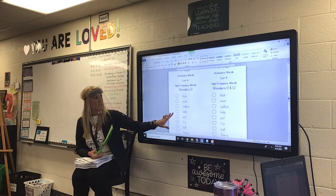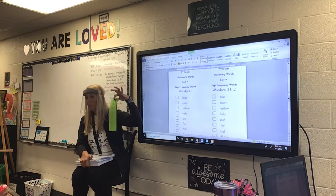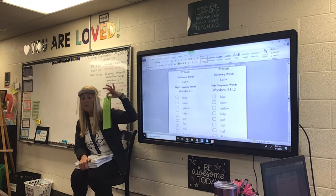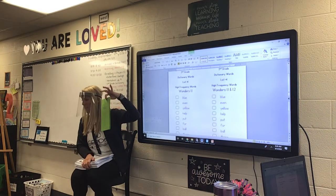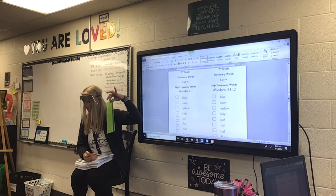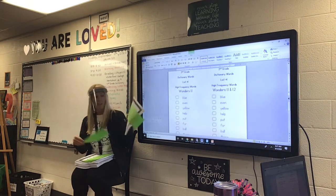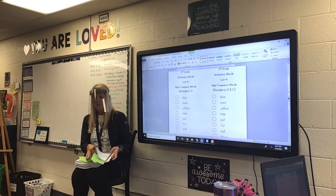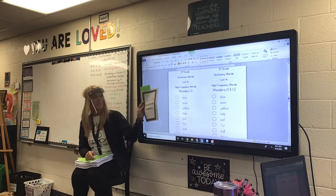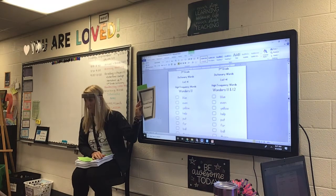So what you need to do is you will put your name at the top of this because some days you might not get this whole page finished, and you will set it in your dictionary. So let's say Raylan doesn't get this all done. He will leave this in his dictionary to finish later at the next time he comes to the center. He'll leave his name at the top, and he'll leave it stick out a little bit like that. You guys see that? Everybody see that?